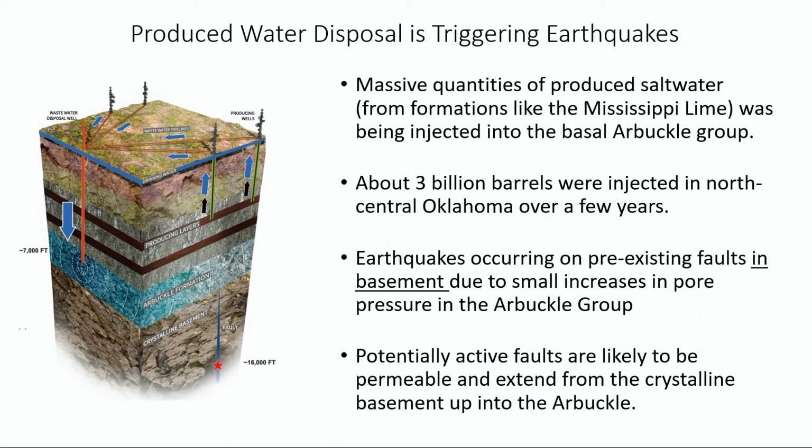Various types of small-scale disposal had gone on. And the Arbuckle outcrops at an elevation about 200 meters lower than the elevation of north central Oklahoma, so it's underpressured. You could put water in it, it just falls in under its own weight. And so they drilled large diameter water disposal wells down into the Arbuckle before they drilled their production wells into this Mississippi lime and the comparable formations.